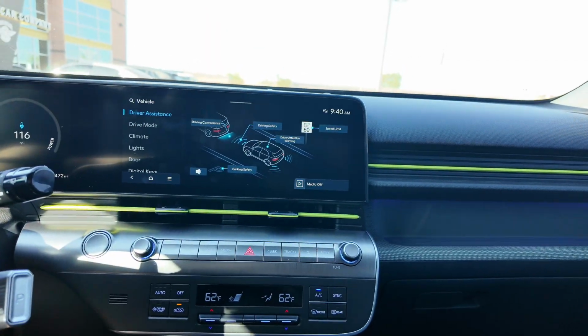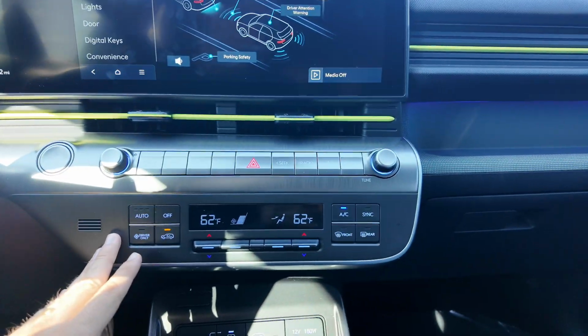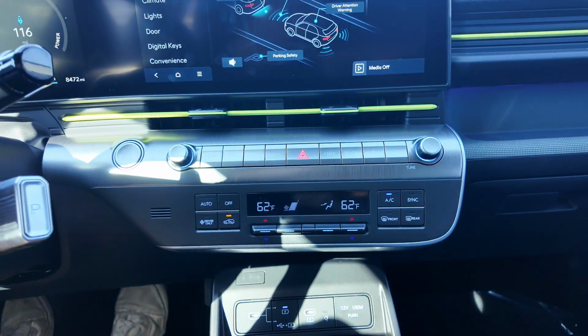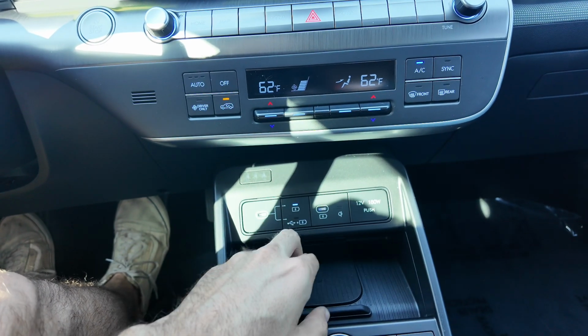This does come with Apple CarPlay and Android Auto on the infotainment display, just letting you know. Going down from there, you can see you have the AC system. It's got that nice brushed metallic look all over. The dials feel very smooth, feel a little bit more durable compared to the other ones that they had in previous Konas. You get two USB-C ports, looking super cool.